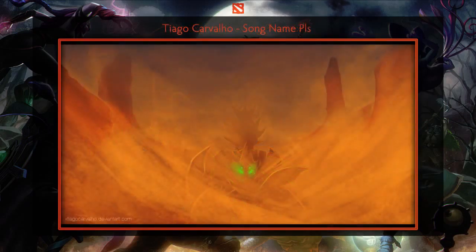At first glance, some of you might ask, what am I looking at? Or why am I hearing this weird song beat in my head? But if you look closer, you'll see the hero Sand King in the midst of his sandstorm. It's pretty impressive that even in the chaos, Tiago Carvalho, the artist of this piece, still took the time to create a great silhouette of the hero.